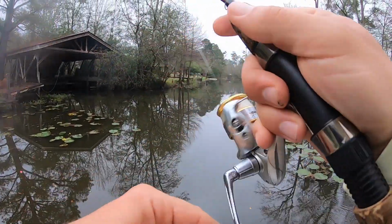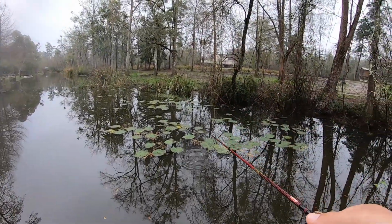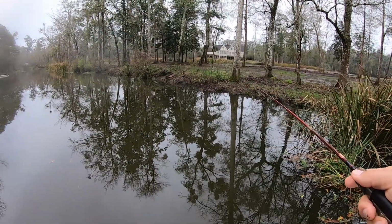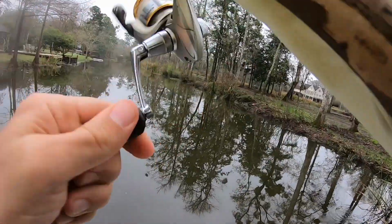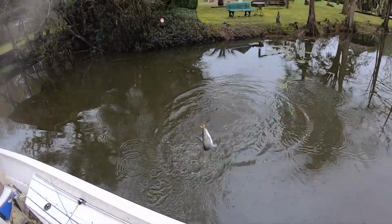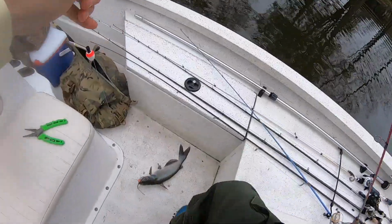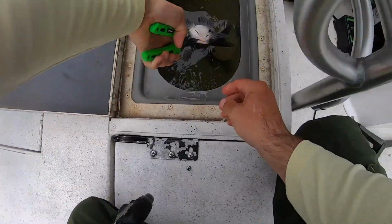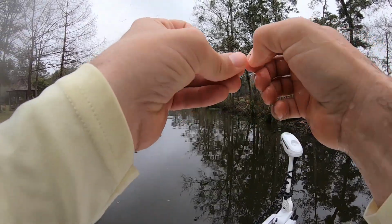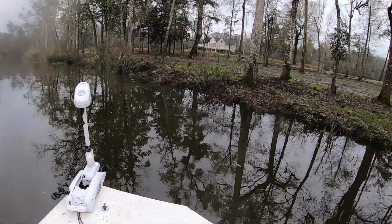Oh, Todd. I saw that fish. There's a fish. Another catfish. Look at this. Oh, much better one. Much better catfish. We will be eating well. Messed up my hook. He destroyed my bait, bent my jig head, but it was worth it.